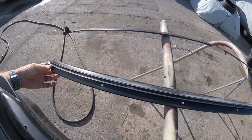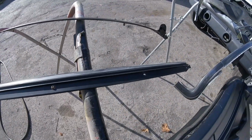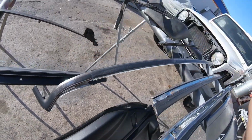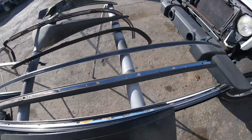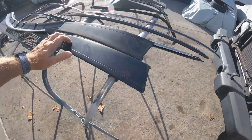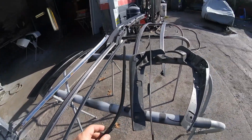This is the trim for the back window up against the trunk. I want you to get a good look at how this stuff looks right now, because it's going to be totally different. Again, more trim for the rear window. These are the side moldings for the front windshield. These of course are the B-pillars. And yeah man, these things are going to be sick.